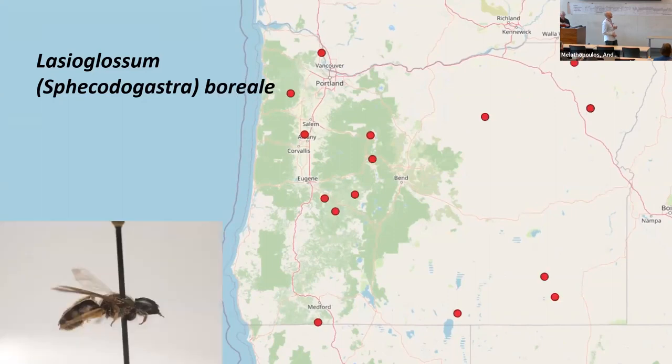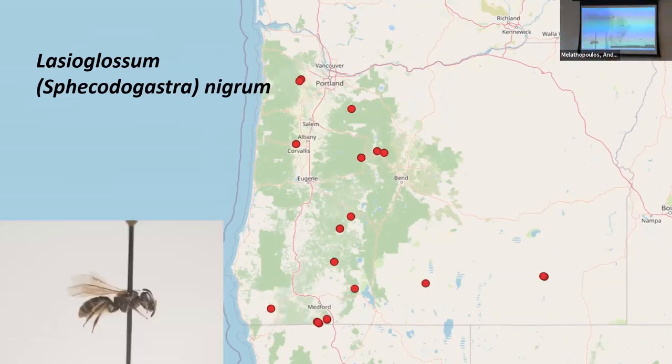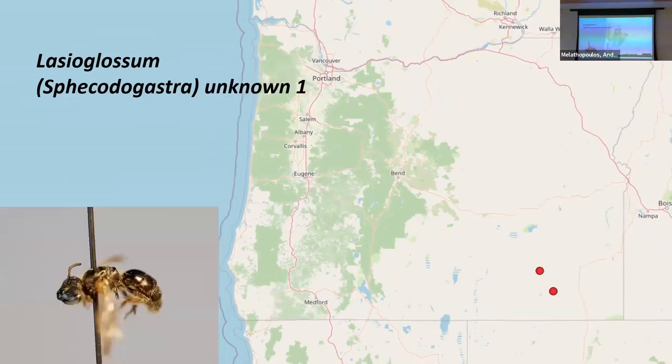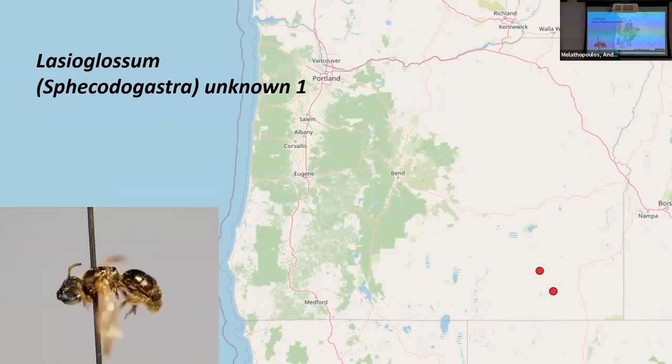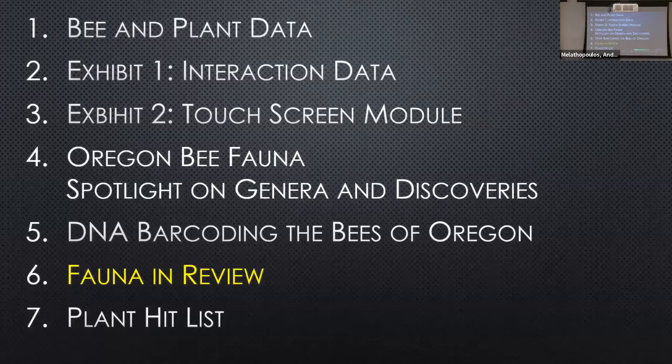So no shortage of Lasioglossum species. And of course, you end up at the end with some things that you just don't know what they are. And so I think Joe's still working on trying to figure out what these two Scotogastra might be. Do they have historical names? Possibly. Are they new species? Probably. But we don't really know.